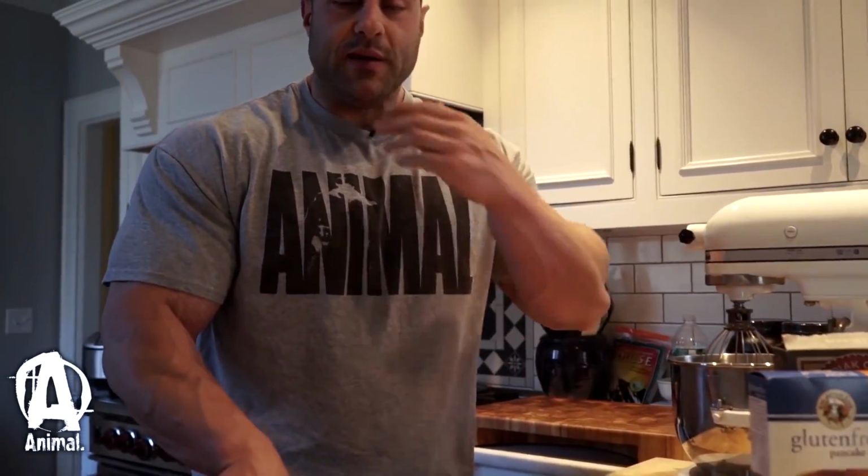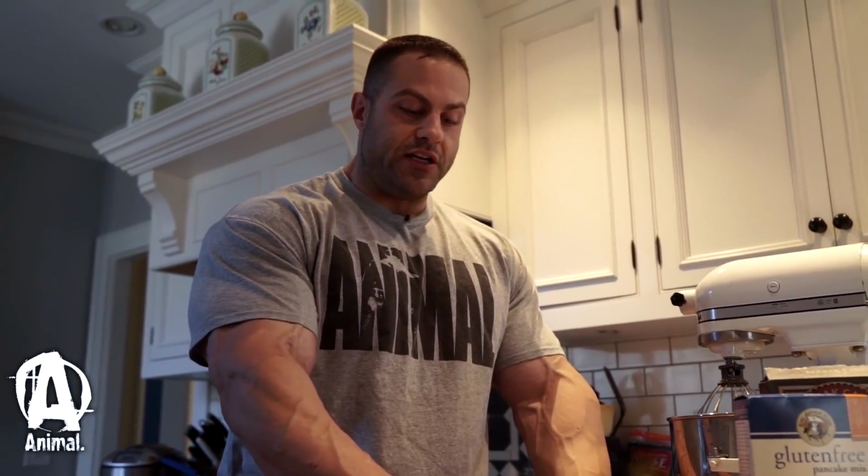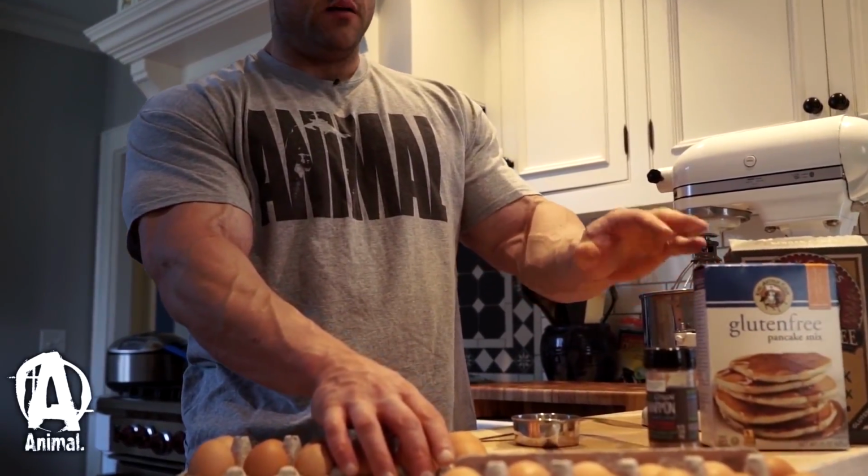And that gives me just over 40 grams of protein. It's only maybe 25-30 grams of carbs. And for the fat, because of all the whole eggs, it's about 30 grams of fat. So depending on what macros you're trying to hit, it's very easy to adjust, because you could change the ratio of whole eggs versus egg whites. You could add more pancake mix if you want.